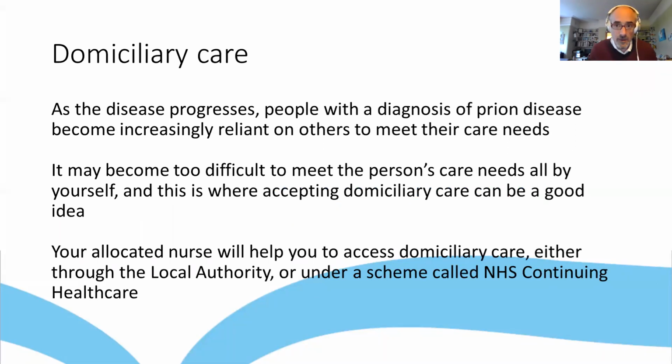And domiciliary care, Margaret's touched on this earlier on, but it can be increasingly difficult to look after somebody yourself as an unpaid carer as the disease progresses, or at any stage of the disease in actual fact, as the person becomes increasingly reliant on others to meet all of their care needs. So accepting domiciliary care can be a very good idea, and you must speak to your allocated nurse about how you might go about accessing that domiciliary care, which can be provided either through the local authority or under a scheme called NHS Continuing Healthcare, where your local clinical commissioning group will assign a care manager who will help to set up a package of care and also fund it if continuing healthcare is available.